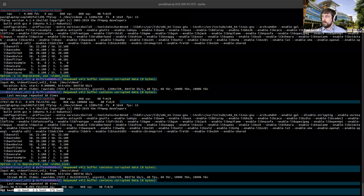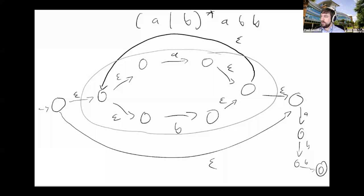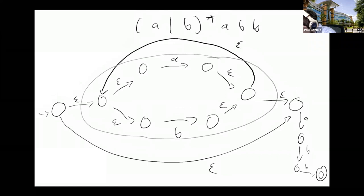For our NFA, I'm going to be switching back and forth between this diagram. Actually, let me redraw this to be something a lot easier to look at. I think it will be helpful to have it on the same page. This is too slow. Let me just draw it more carefully. 1, 2. Already made a mistake.